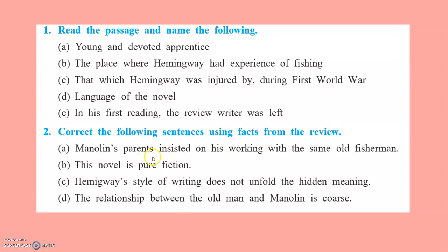Then correct the following sentences using facts from the review. Now these sentences that are given are not true, but we have to write the fact sentence. Like, Manolin's parents insisted on his working with the same old fisherman. Was he working with the same old fisherman? No. Manolin's parents, did they insist on him working with the same? No. Manolin had been forced by his parents to start working with another fisherman. So you're going to write that fact sentence here, okay?